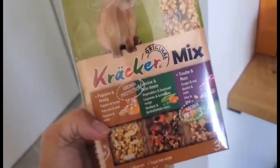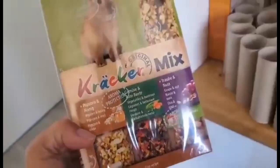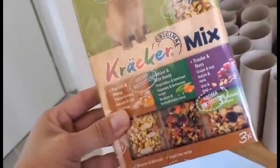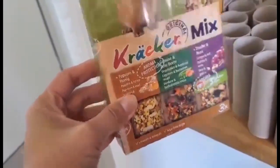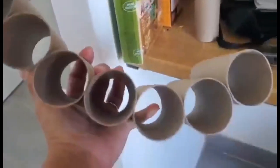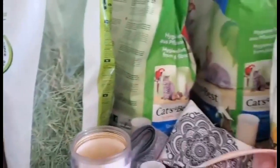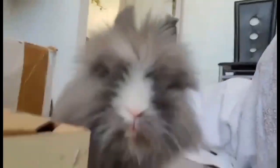So we usually give him something like this, but it's not really good for the rabbit. But sometimes we just give in to him. We give him this like twice a month. And of course we usually give him green vegetables, especially lettuce, which he likes, and spinach. And we're collecting toilet paper rolls for him, and we're trying to create some toys for him. And these are all Krun Krun's stuff.